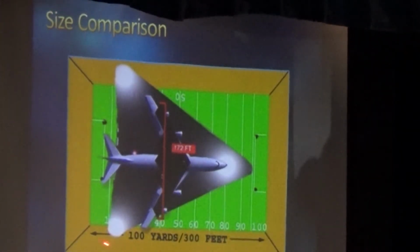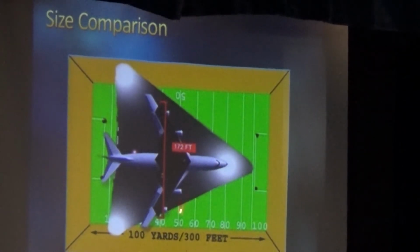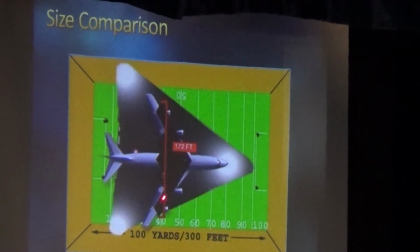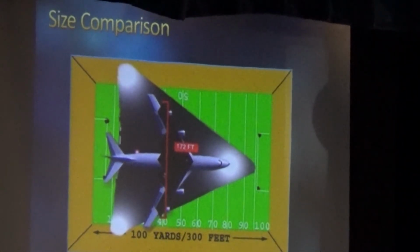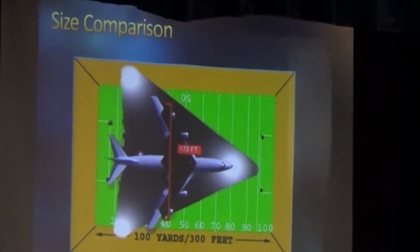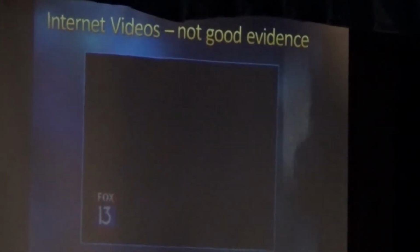Another size comparison. When we start looking at some of the reports, some of these reports actually say they're up to 300 feet in length, these triangular UFOs. We look at the wingspan of the B-2, it's only 172 feet. You compare that to a 747. These objects are very large. In fact, there was the famous case over Phoenix, Arizona in 1997. Estimates of that UFO, which was described as a V-shaped or triangular-shaped UFO, was estimated to be about a mile wide. And that's really one of the larger estimates that we've heard.